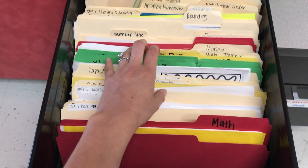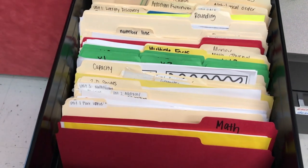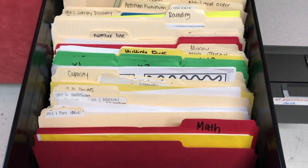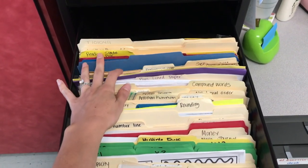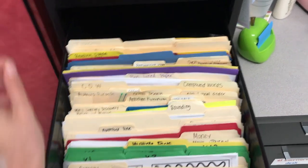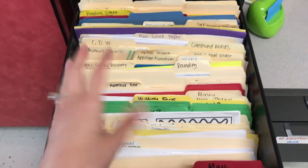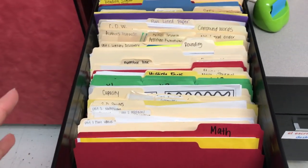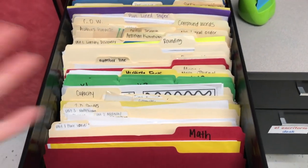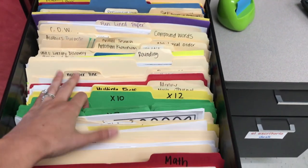to some extent. But then whenever I print something off and I use it and I really like it and I want to save the copy of it, I'll just grab back here. All of these back here are extra folders. So I just keep them. I'll grab one out, write rounding on it, pop whatever needs to go in there, and then I organize everything alphabetically. I had a student teacher last year, and she said that one time she came in and knew that this was the math drawer, and could find it easily because it was alphabetical.